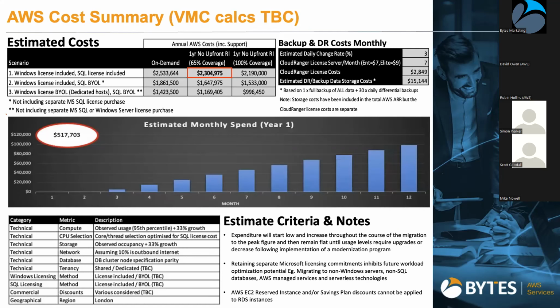Then we break down all the different costs, the different procurement options, the different licensing options that might be available. We build in backup costs, network costs, so you've got this full 360 view of what it's going to look like. We even estimate what it's going to look like in year one, because you're never going to switch everything over immediately and for everything to be live. It's not like buying hardware. It will be a scaled up approach.